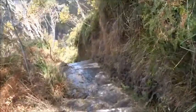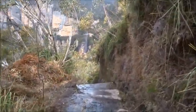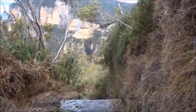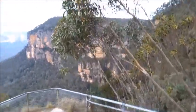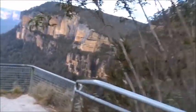Now we go down to the two lookouts just below us, Williams Lookout and Breakfast Rock. The descent proper starts just here on the right. So far, these have only been the approaches.